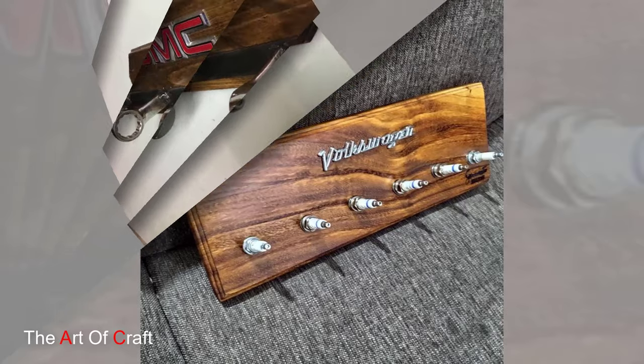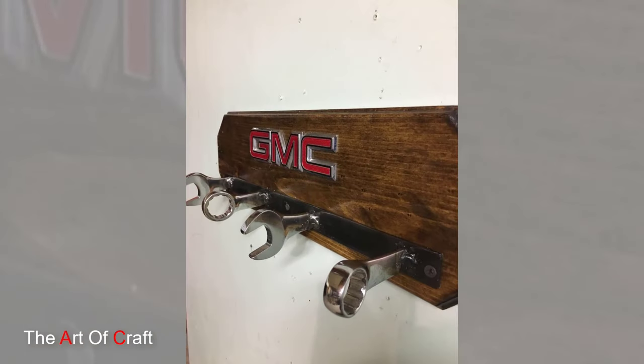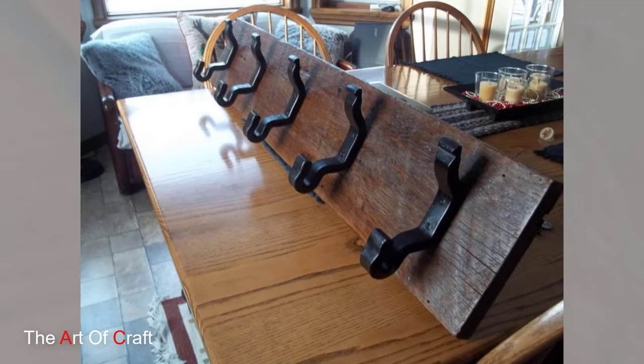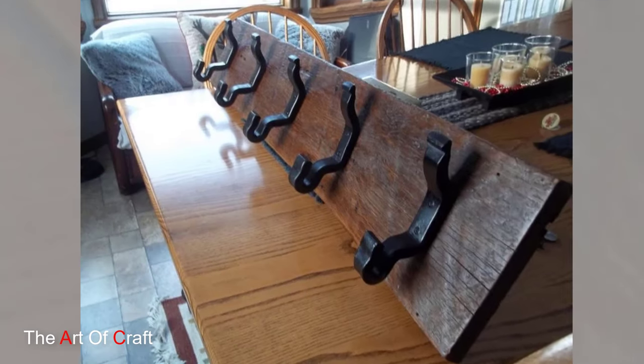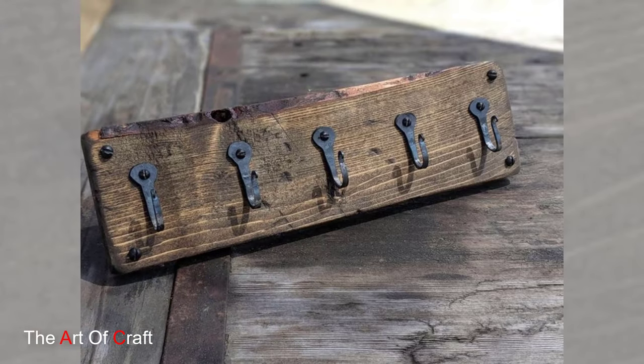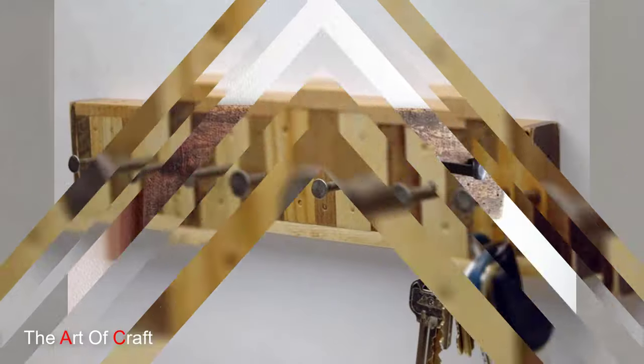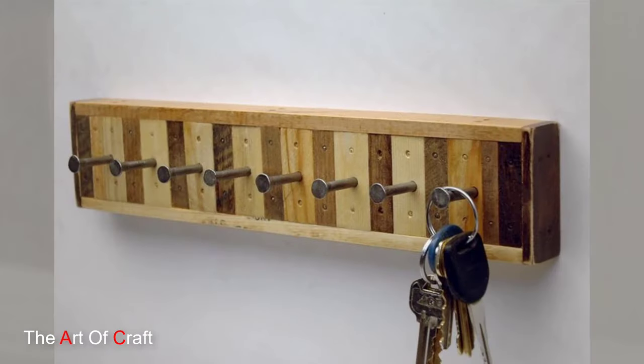Number 6. Geometric wall grid with hooks. Create a modern and visually striking coat hook display by combining hooks with a geometric wall grid. Arrange hooks in a geometric pattern, such as a hexagon or a diamond, to add an artistic and contemporary element to your space. This design is not only functional, but also serves as an eye-catching wall feature.